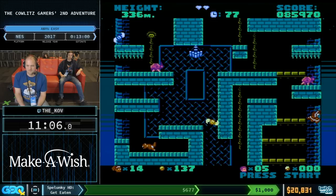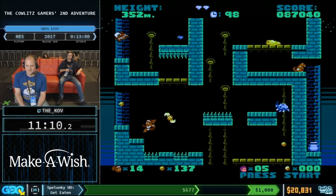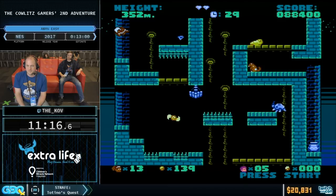Was that quick enough? So there he used the hidden portal that was in the bottom left to warp all the way to the top of the screen to get to the exit a little bit faster. It's a new optimization we got in just in the past week or so. Yep.